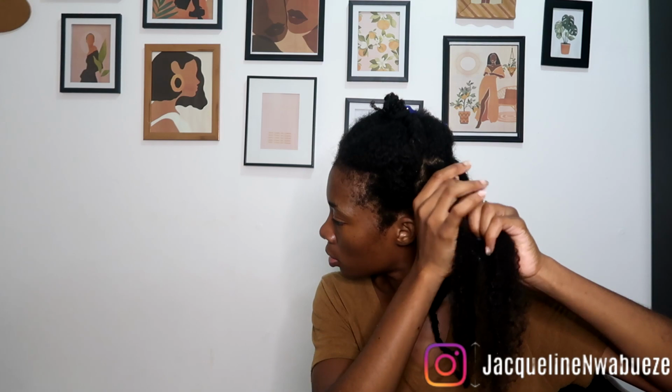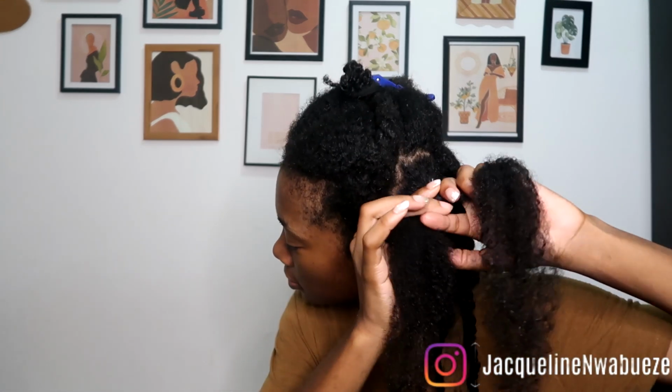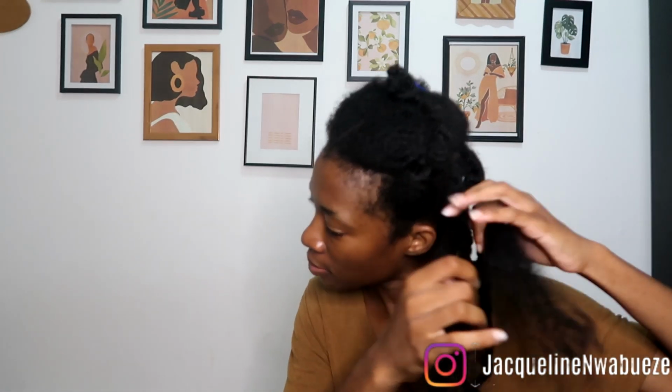For me, it's easier to manipulate my hair when it has some moisture in it. Obviously, this is supposed to be more of a dry twist out, so I don't really get it super wet. I don't even get it damp. It's just water in there to help the product that I have slip through my hair better or easier.